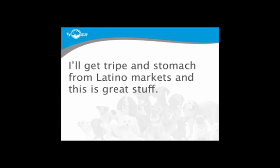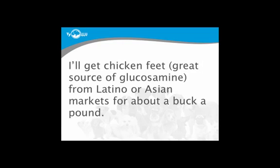These insides of the animal are really great. If you can find green tripe, that's like the holy grail of feeding raw. That stuff is so good for dogs. It smells like death, but it's very good. I'll get chicken feet, a great source of glucosamine, from Latino or Asian markets for about $1 a pound.